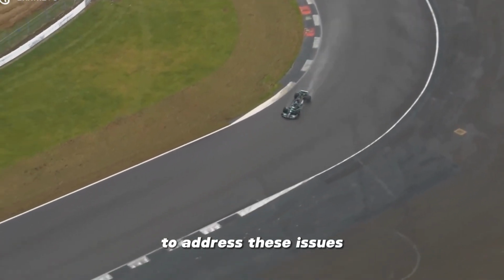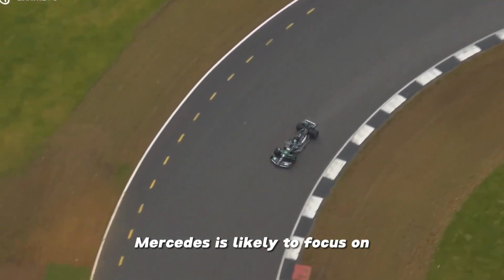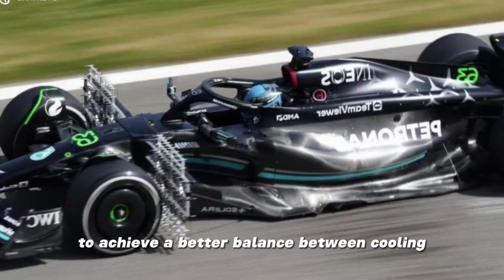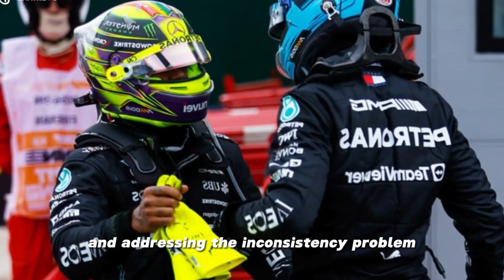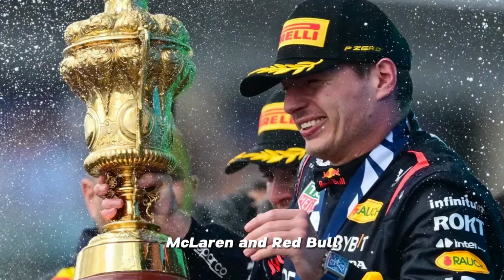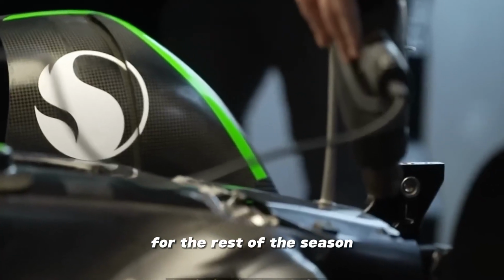To address these issues and regain their dominant position in Formula One, Mercedes is likely to focus on improving their simulations to achieve a better balance between cooling and aerodynamics. By fine-tuning their setup and addressing the inconsistency problem, they aim to close the gap to their main competitors, McLaren and Red Bull, and fight for race wins and championships for the rest of the season.